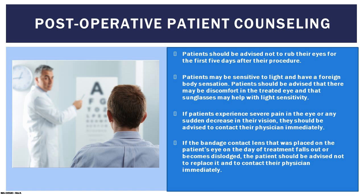You don't want to rub your eyes after this treatment, obviously. Patients will be sensitive to light, of course, and you'll have a foreign body sensation. It's really variable, the discomfort, and again, we have developed methods to reduce this discomfort. It certainly will not be more than a few days. You're generally advised to take a long weekend, essentially, to allow yourself to recover. We'll typically have the contact lens removed about 5 days after it's been placed.